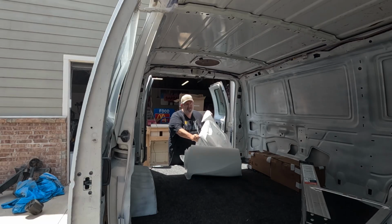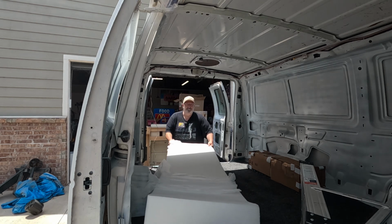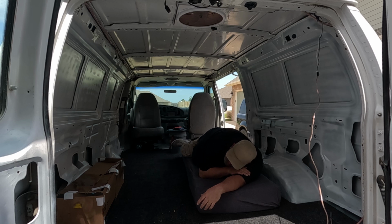So I ordered off the internet 2 pieces of foam that were 6 inches thick, 24 inches wide, and 6 foot long. Firm foam was too firm. It was really nice when I laid on it the first time. When I woke up the next morning, I could not walk. It was too firm for me. I thought the thickness would help. It did not. And so that's how I ended up with the bed that I have today.